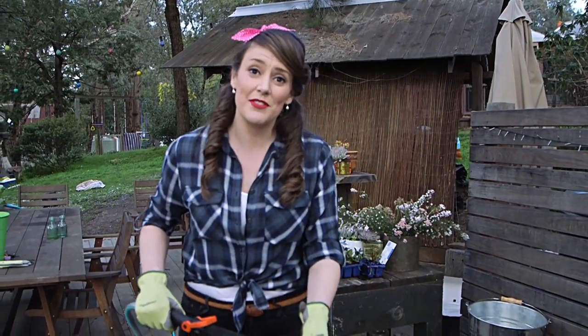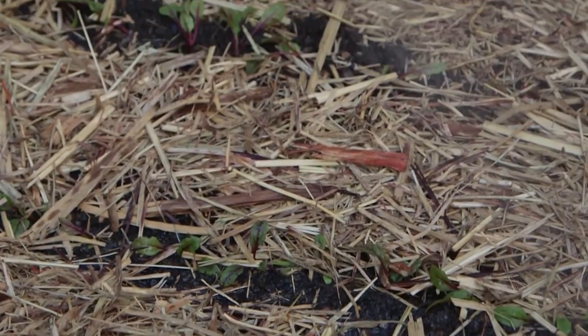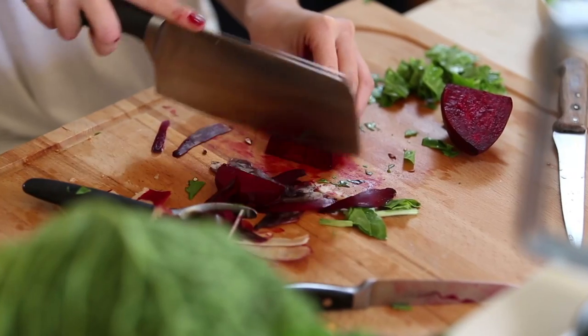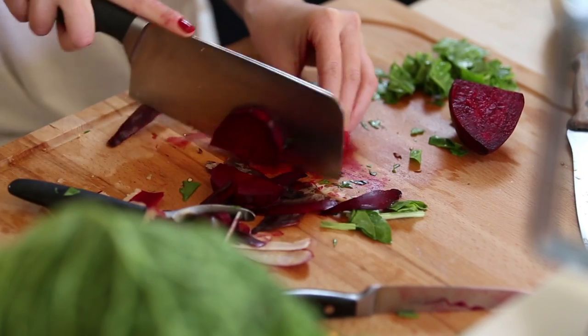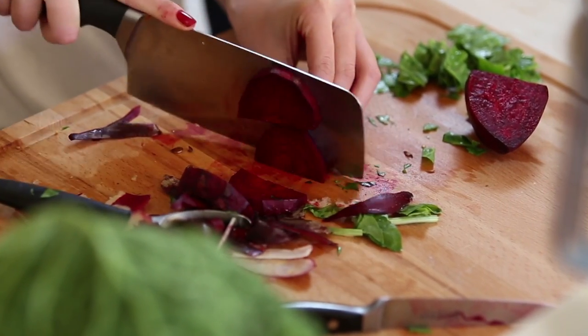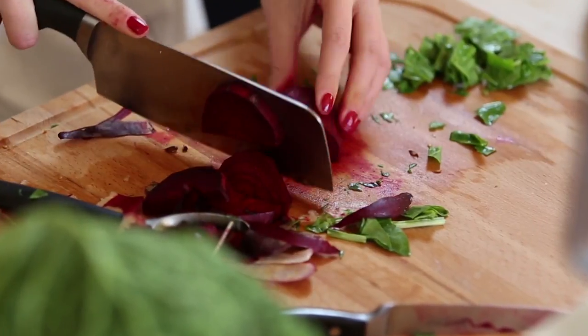You can eat the young leaves fresh in salads, or the older leaves you can actually cook up like kale or spinach. Beetroot is rich in a compound called betalains, which studies suggest could be a weapon in the fight against cancer. And it's this compound that gives beetroot its famous red hue.